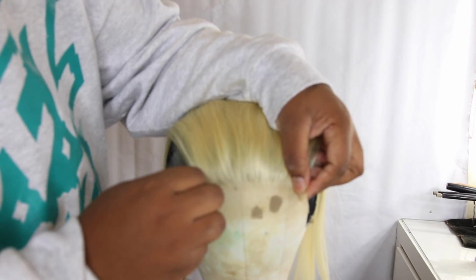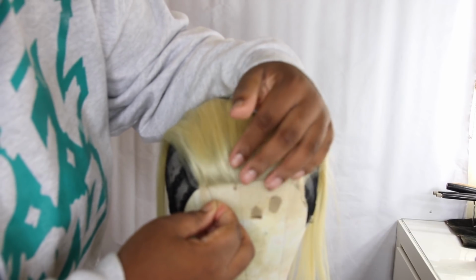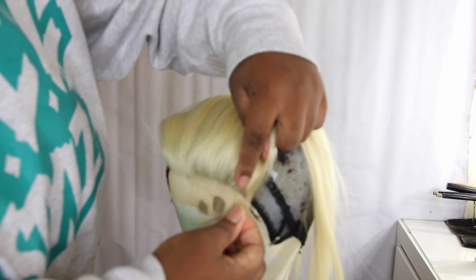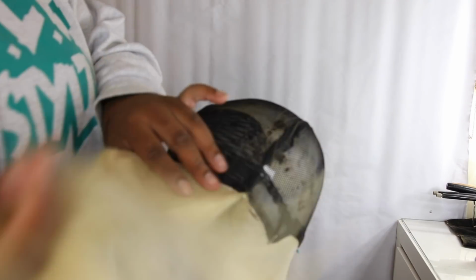I am going to take my 4x4 lace frontal. I am going to put it a half inch in front of the weaving cap, and I'm going to place it down with pins. I'm going to do the same thing for the back.